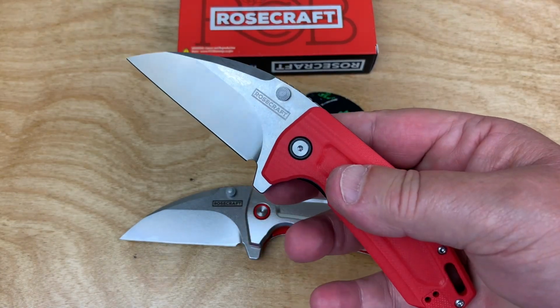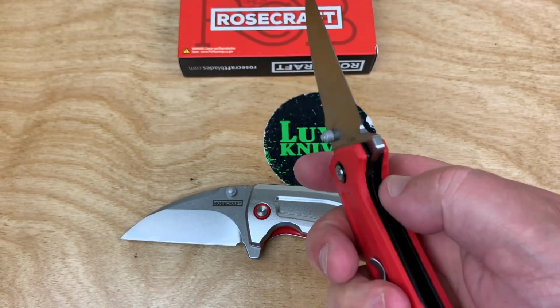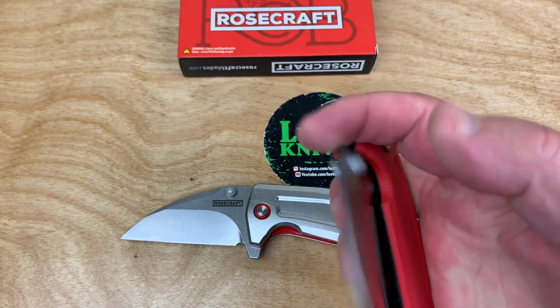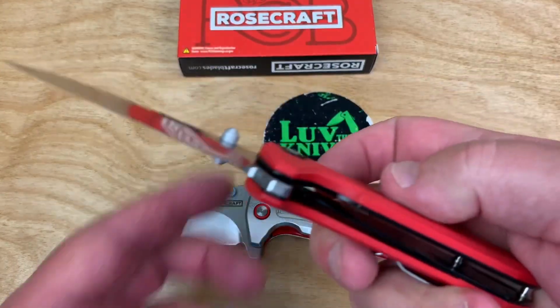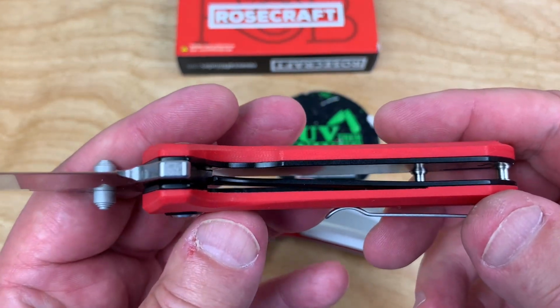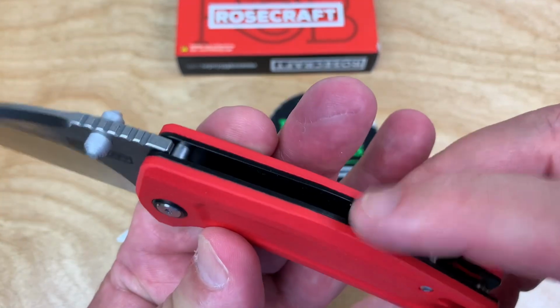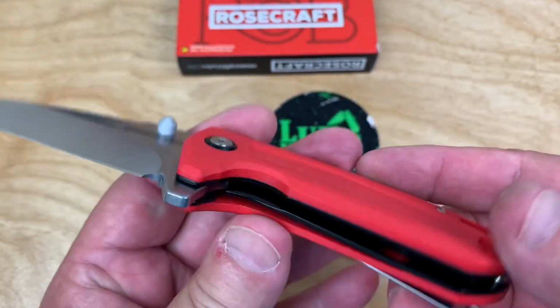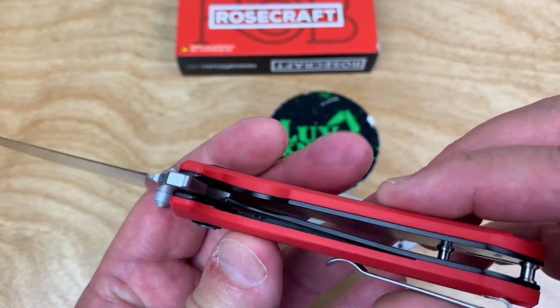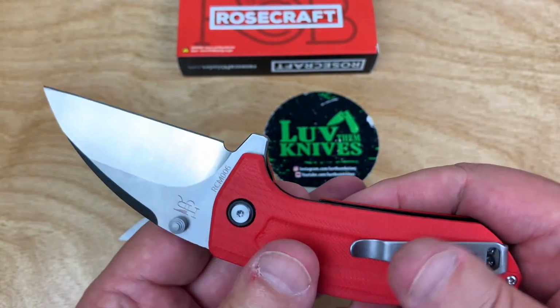You can flick it open, middle finger flick. So, ergos, okay. Fit and finish, I don't know. I haven't decided really, except for the fact that these are not nested liners, so they're not real thin nested, so they do add weight, but they give you strength on your liner lock, etc. on that side.